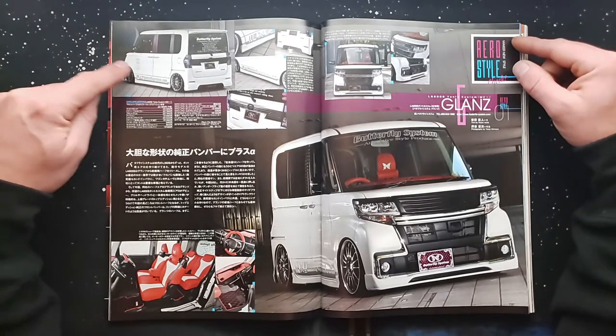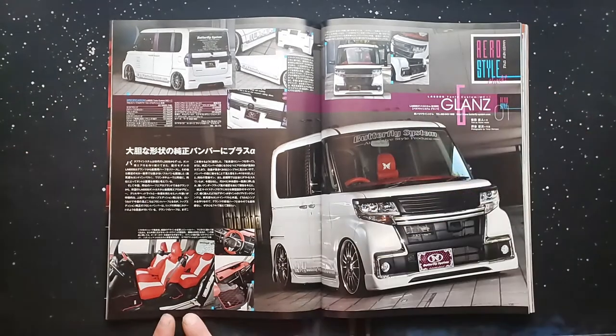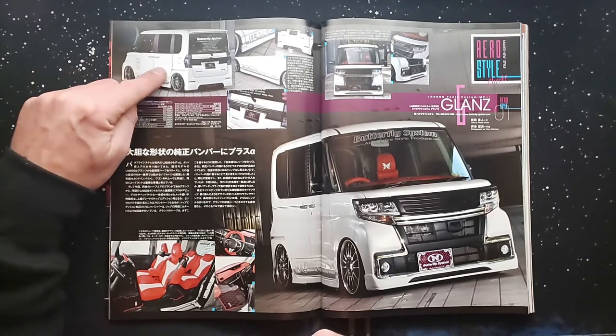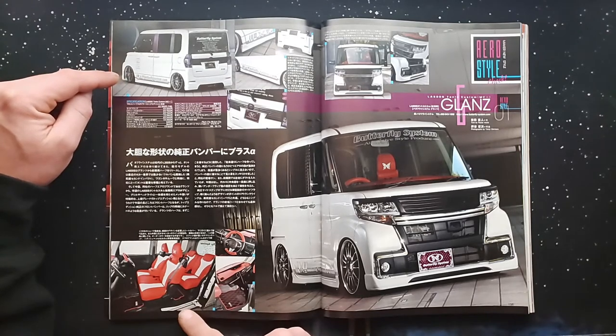That's a bit weird. Wait, it's two doors. Okay, I'm confused. Is this two different cars? Because this has got the doors sliding open like that. Oh, wait. Front door opens out normal, back door opens out as a slide, and there's no pillar. That's what that is.